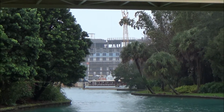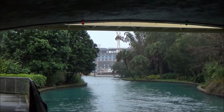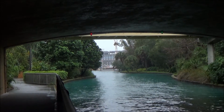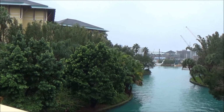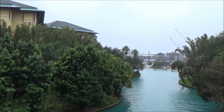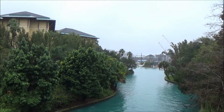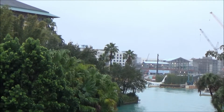Once again, Sapphire Falls is going to open, I believe, in July. I know it is in July because they've already been taking bookings to this place, and those bookings, I believe, started with stays beginning in July. So it's going to be right in that time. So it's going to be a busy month in July for Universal as they're opening Skull Island and opening Sapphire Falls at the same time.